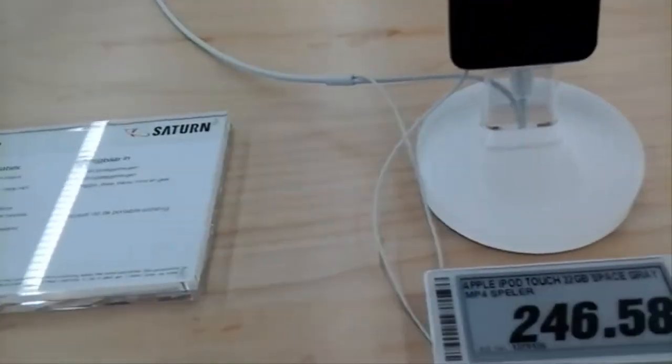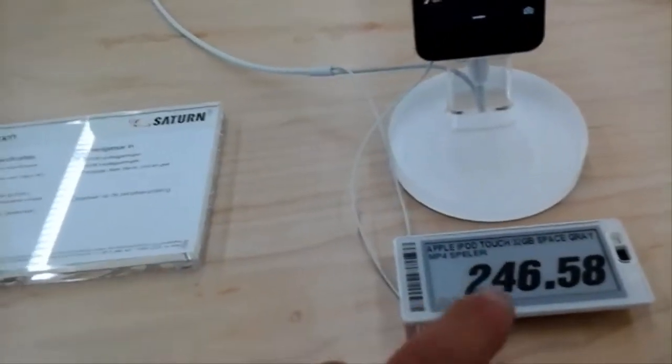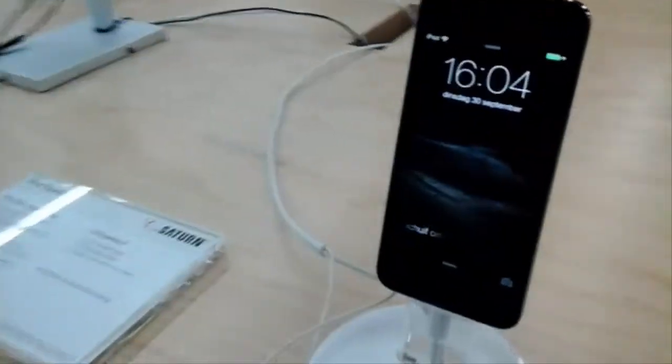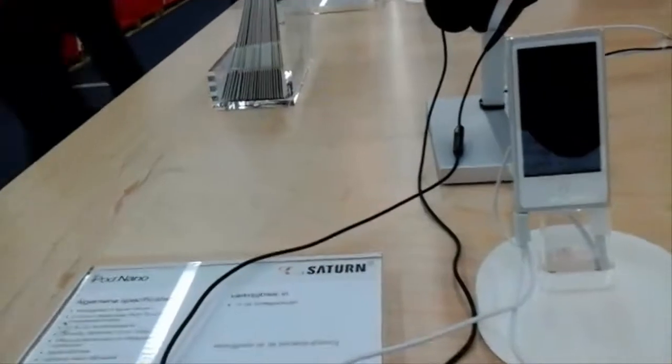Well, and then we have the iPod Touch 32 gigabyte gray. In fact, the same as this one, only another color. Well, I will not remove it, I'm just gonna leave it there. And I think this is really, really nice. This is the iPod Nano, 16 gigabyte silver. And it looks like a real small iPhone, you see that?